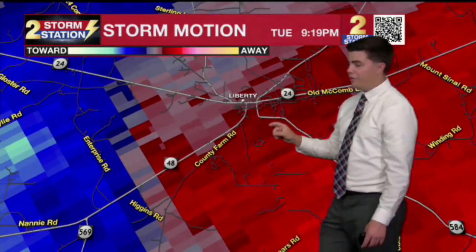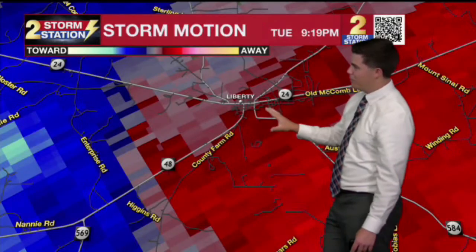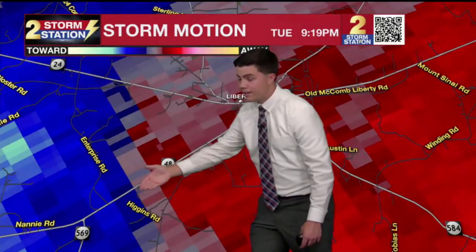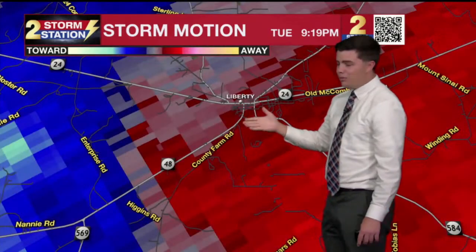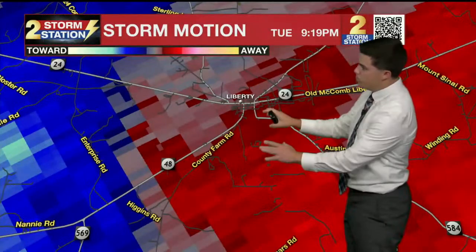So you are very close here. I said about 15 minutes earlier. That might have been a little bit too much time because look where this rotation is. You see the blues? That's going towards the radar. Red's going away, riding right up Highway 48 here. So really, you don't have too much time in Liberty before this area of rotation moves over the city.